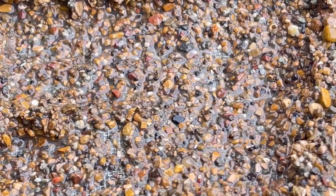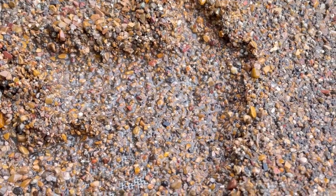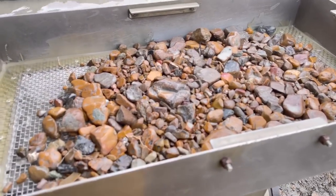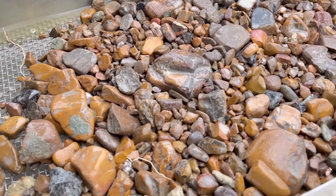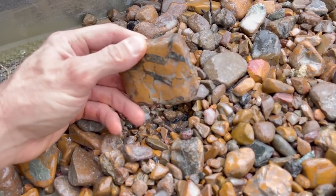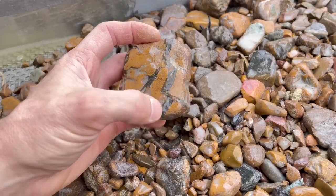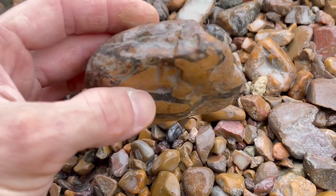Let me know if you see a diamond. This bucket here is loaded with jasper. Not seeing much agate out of this hole, but check out this jasper right here. Incredible, look at that. And these lines are almost like a quartz vein running through this jasper.